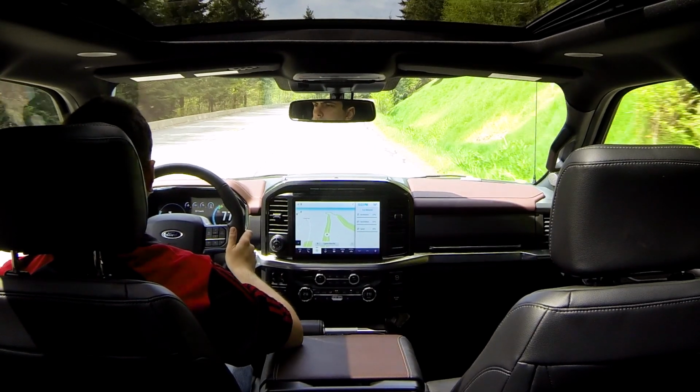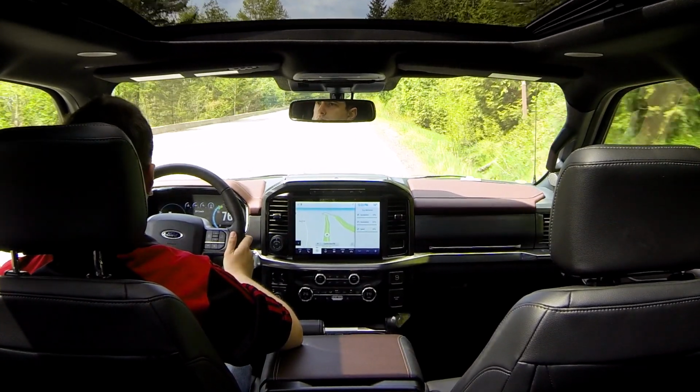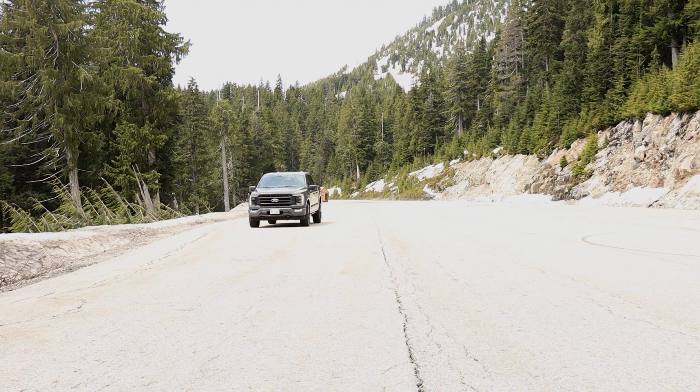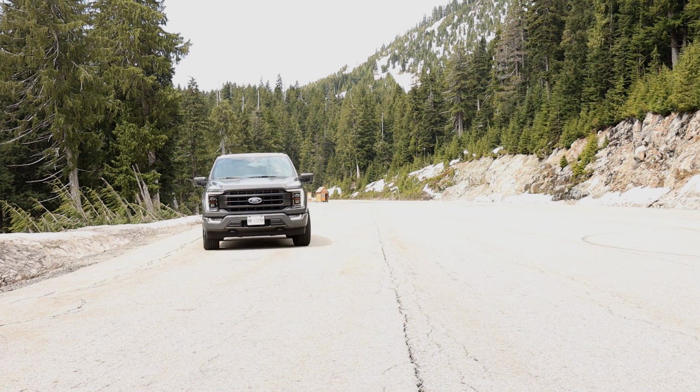As for when driving the Ford F-150 hybrid, it is as quiet as a luxury sedan when it's being propelled by electricity and at city driving speeds. On highways, you notice a bit more road and wind noise, but it's nothing to get worked up about.